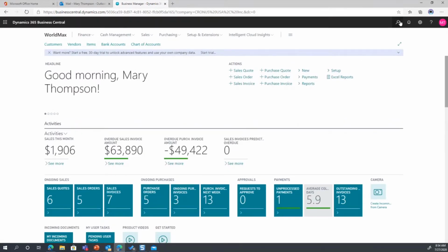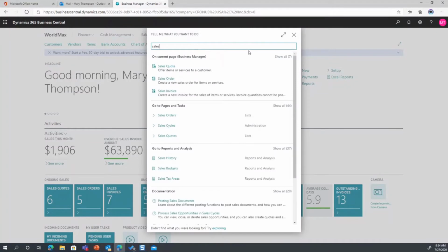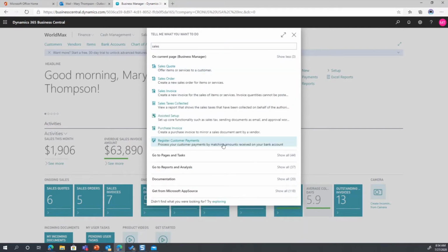Also, if you ever need anything, there's a great option right here. Maybe you can't quite remember where something was, so I'm looking for sales. Great. Look, it tells me on my current page all the different options for sales that I can have, and I can even expand this to show all 7. Then it tells me different pages and tasks I can go to, reports.